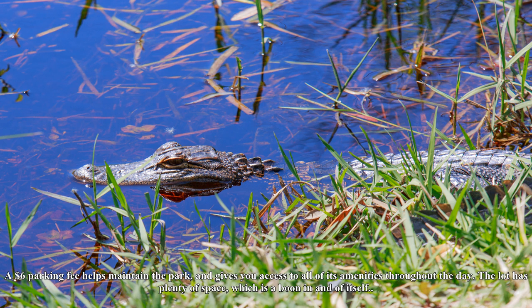The state park also provides access to kayaking and boating opportunities, and is a jumping-off point for exploring the U.S. Branyan Backcountry Trail, which constitutes some 25 miles of paved hiking and biking trails that traverse coastal Alabama. A $6 parking fee helps maintain the park, and gives you access to all of its amenities throughout the day. The lot has plenty of space, which is a boon in and of itself.